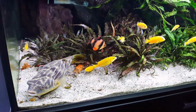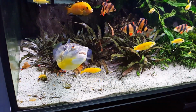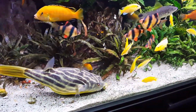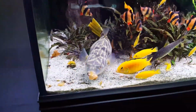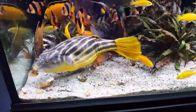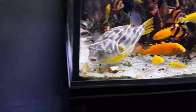You missed your snail. So you didn't miss it. Mr. Kingpin missed his snail. It's right behind you, man. Oh, I can put in another one and see if you will find the other one then. There you go. Yep. Sorry. Using the new tripod for the first time.